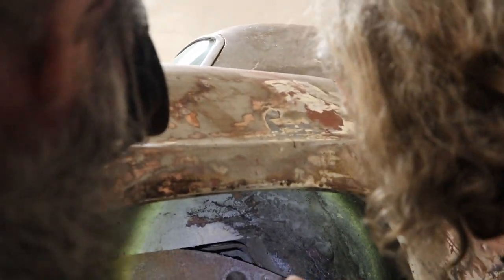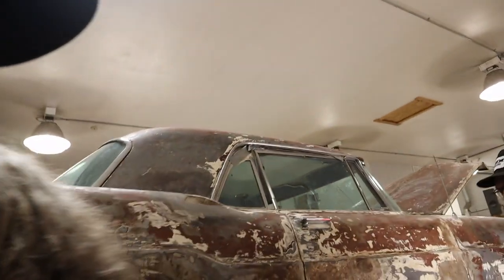You see the old repair they tried there? Right here? Yeah. See the heat and it's kinked still? Yeah. So, who am I talking to?